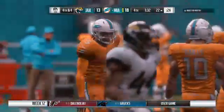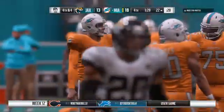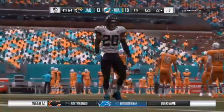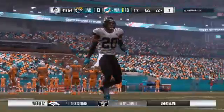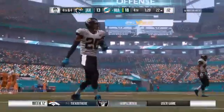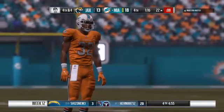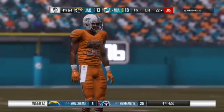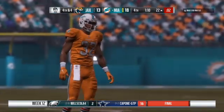If you ain't got a 95 speed wide receiver or something, he can follow your whole wide receiver down the field stride for stride. Like, that is not fair. Some turnovers though. I gave him the ball in my area like 4 times, 5 times because of the fumble.